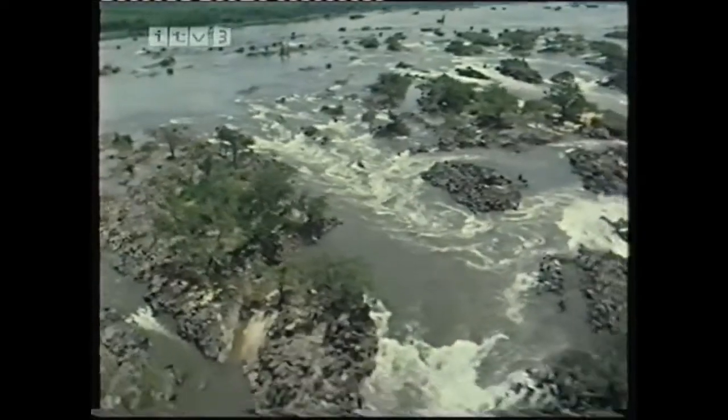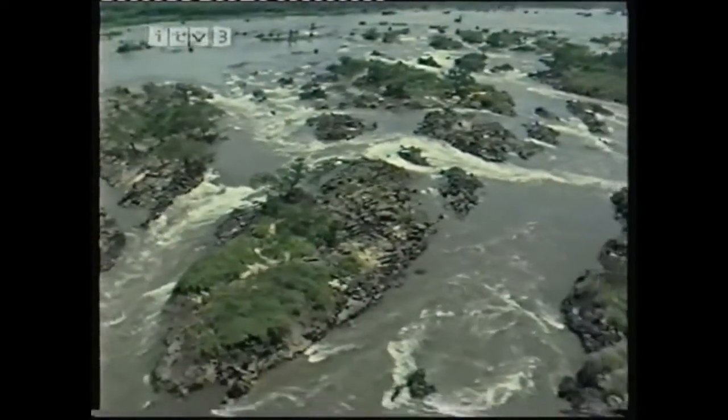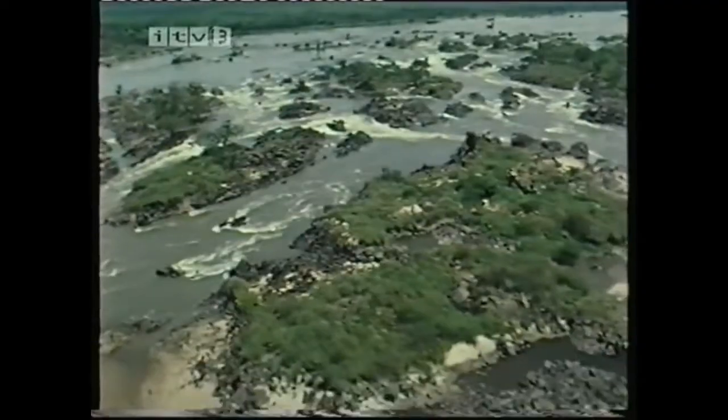No rapids look quite so terrifying from the air. Nevertheless, there was quite enough here for the river party to be concerned about.